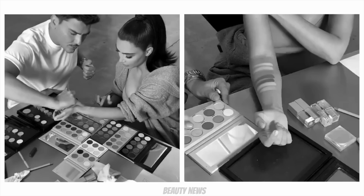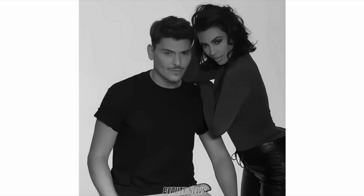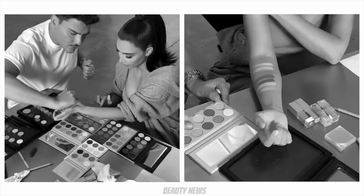Little update on the KKW Mario Round 2 collection. So we've got some black and white images here of Mario swatching on Kim's arm. And a photo shoot. So whatever it is, it's coming soon. Yeah, so there's definitely going to be some lip products, probably a blush and an eyeshadow palette. But this has been dragging on for well over a year. Yeah, actually. Probably longer. Yeah, longer.